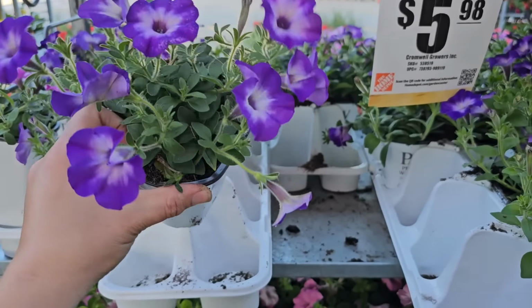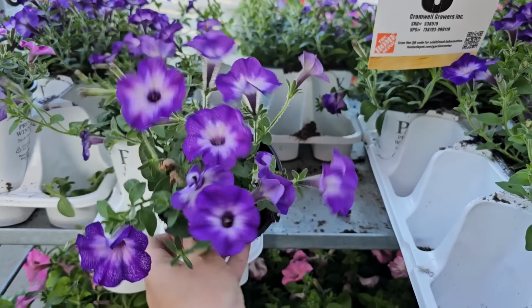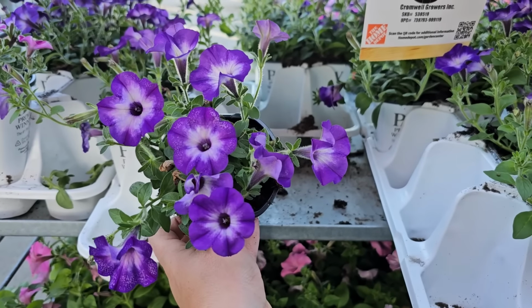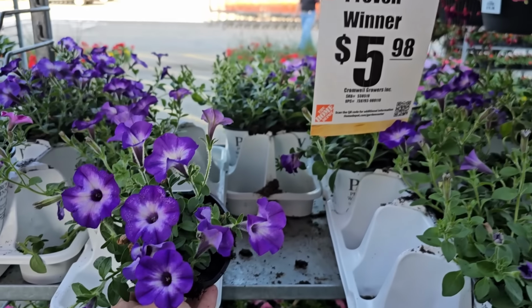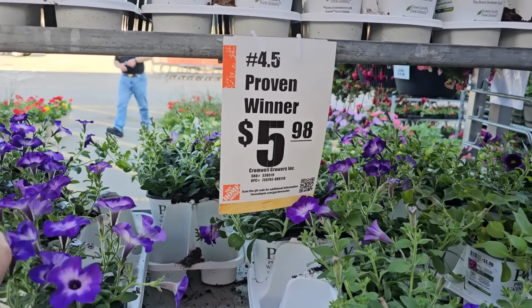Very pretty. So we'll have to see what the vigor is on this one come next year. I believe this is a newer petunia. First year that it's in the garden centers, but it is really beautiful. So all of these Proven Winners 4.5 inch containers are $5.98 here at the Home Depot.